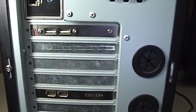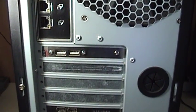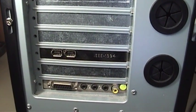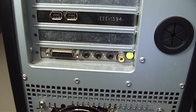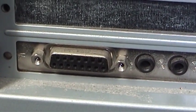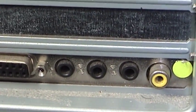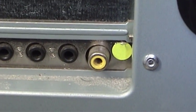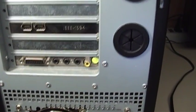Then you have the expansion slots. The USB ports are broken out here. A little further down we find the FireWire connections, and then finally on the bottom are the ports representing the sound card, starting with a connector for a joystick, the various line in, line out, and microphone inputs, and then finally a coaxial digital output whose functionality I have never needed.